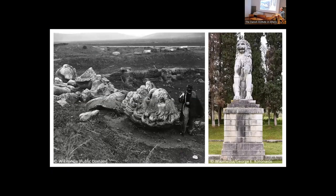And then you go and visit Chaeronea, and you see this statue of a lion that was found on top of a mass burial site of 254 warriors from the Sacred Band of Thebes, who had fought bravely like lions against the troops of Philip II of Macedon. And this was raised to commemorate their bravery.